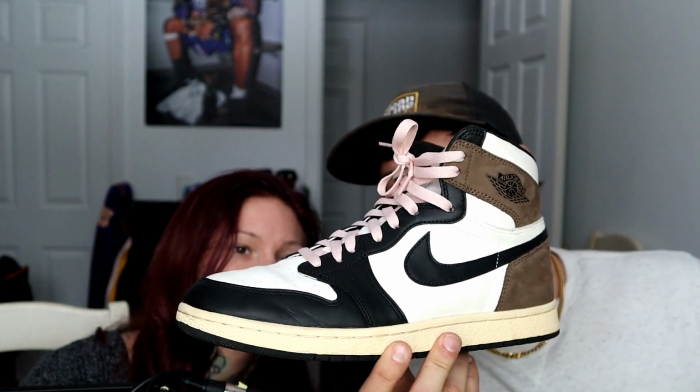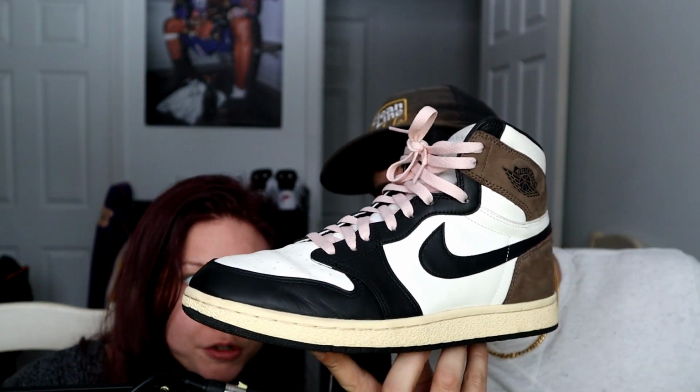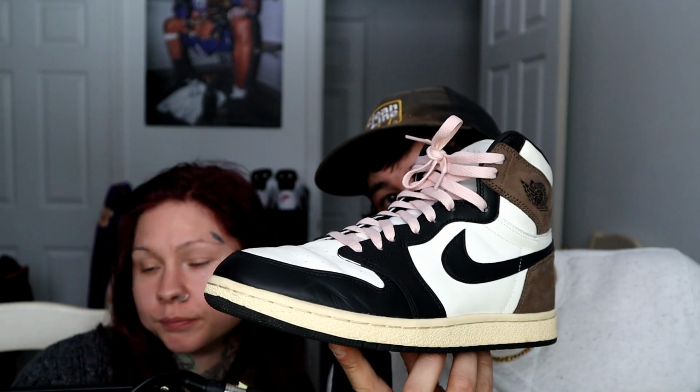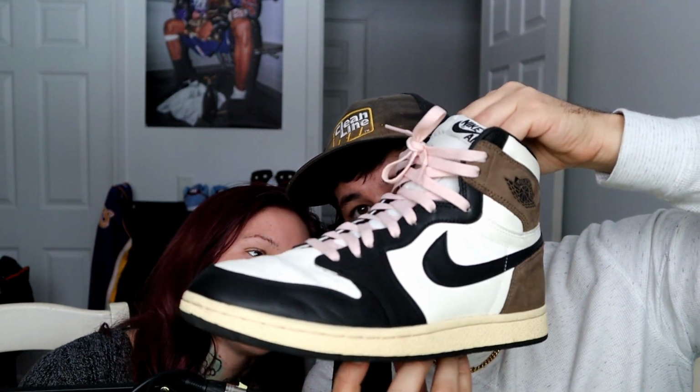What do you think? What's your favorite pair out of all 3? Well, what do I think about these? I like the material, definitely. The material is great. I mean, you've worn them a lot and they still look like they're brand new. Yeah. And what is my favorite out of all the 3? Really? The one I'm holding? Yes. Yeah.